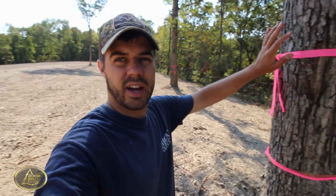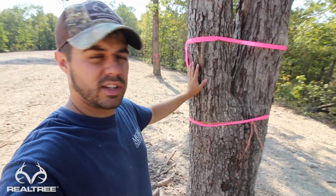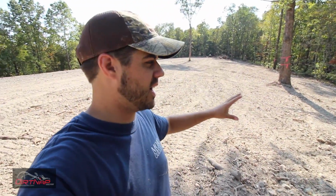So anyway, I double marked some of these trees that they were supposed to leave. They are strategically left more in the open part of the food plot, but again, I didn't leave too many.